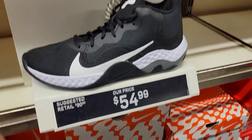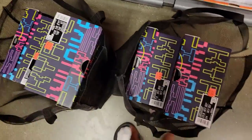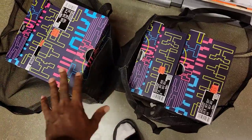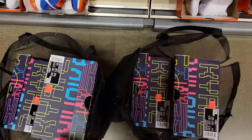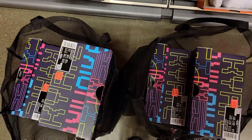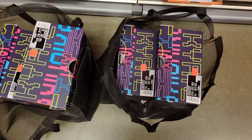Renew Elevate, $54. So this is what we picking up. Not personal, we didn't have no sizes that anybody in the squad wanted, but these are here for retail arbitrage. You guys can check out Bobby Thrift to see what I do with these. The Kyrie TV, Kyrie 6, pretty fire.